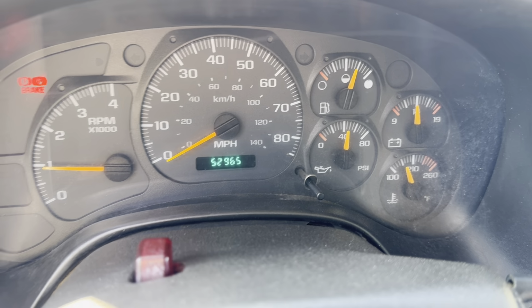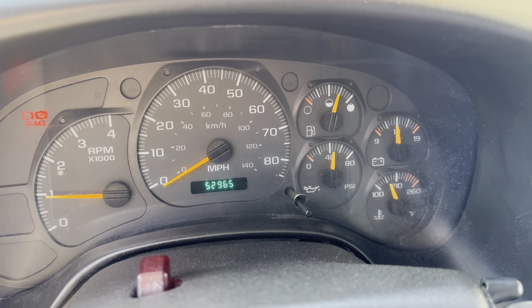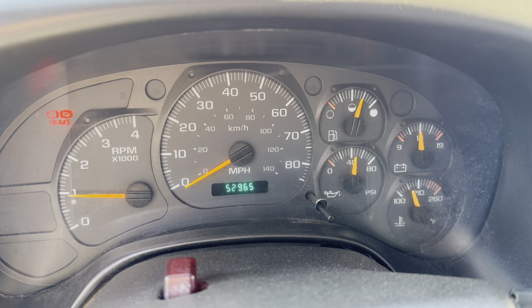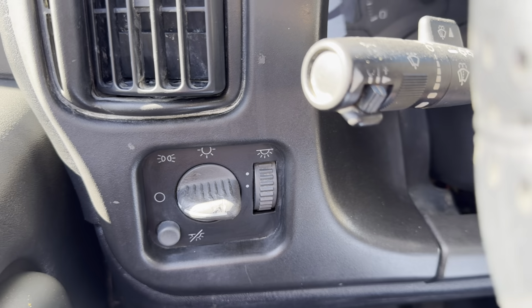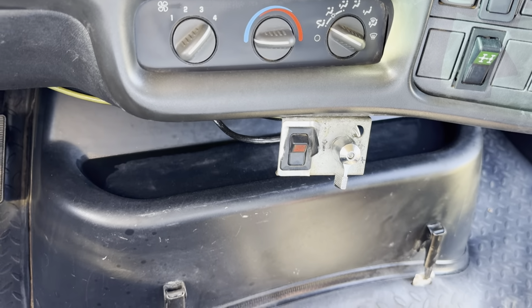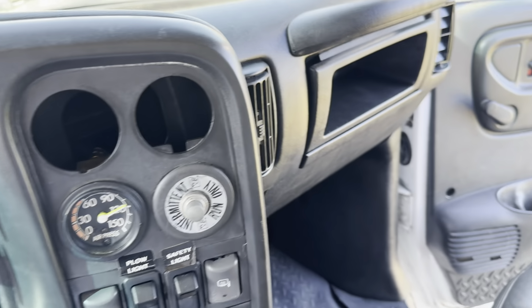Everything on this truck is just like it should be. All your gauges are reading in normal range. There are no engine lights or warning lights on the dash. It has a current valid Virginia State Safety Inspection and 52,000 true original miles. A little dirty, you know, a little dirty.